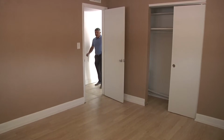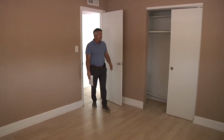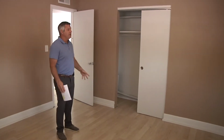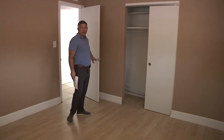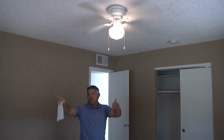All right, as we come out of your living area into your kind of hallway here, come into your 1st bedroom. This is actually going to be probably the biggest bedroom in the house here. You have 1, 2, 3 outlets, and they've all been updated along with a switch. You got a ceiling fan with a light fixture above. You got updated windows with these awnings.